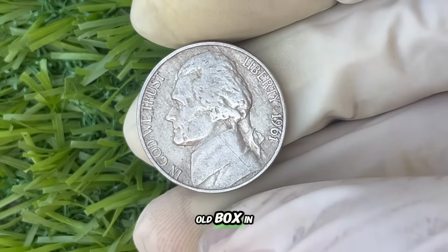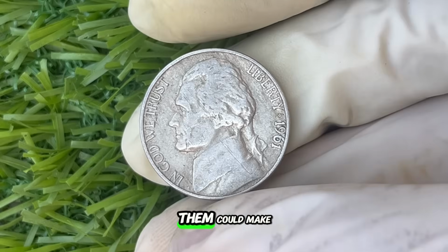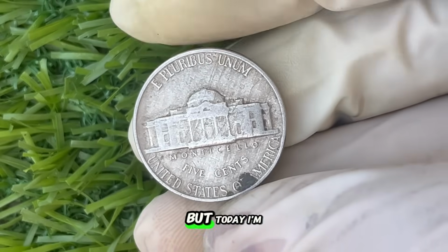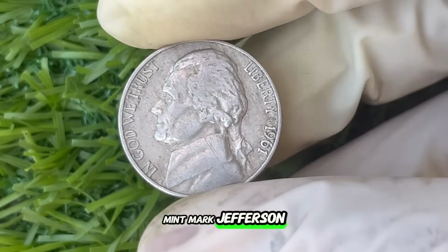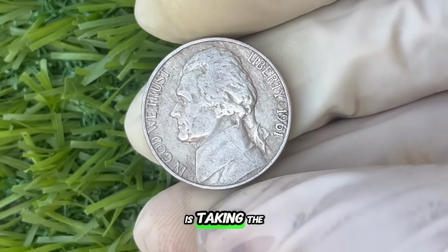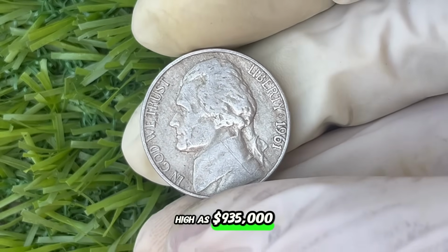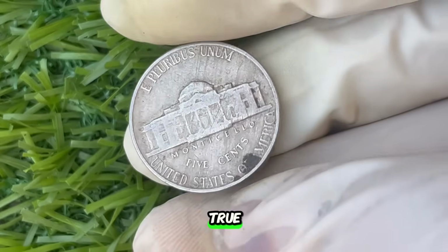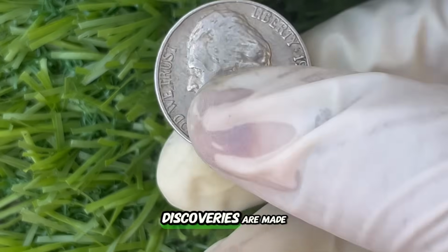Imagine opening an old box in your attic, pulling out a handful of forgotten coins, and realizing that one of them could make you nearly $1 million richer. Sounds unreal, right? But today, I'm about to show you exactly why a 1961 no-mint marked Jefferson nickel, a coin that most people spend without thinking twice, is taking the coin collecting world by storm, selling for as high as $935,000 in today's market. Before you think, that can't be true, let me stop you right there, because this is exactly how life-changing discoveries are made.